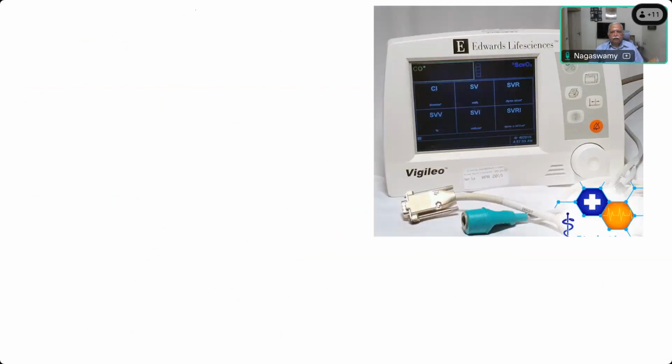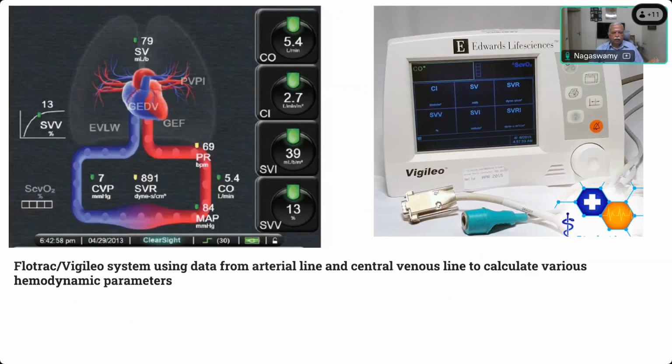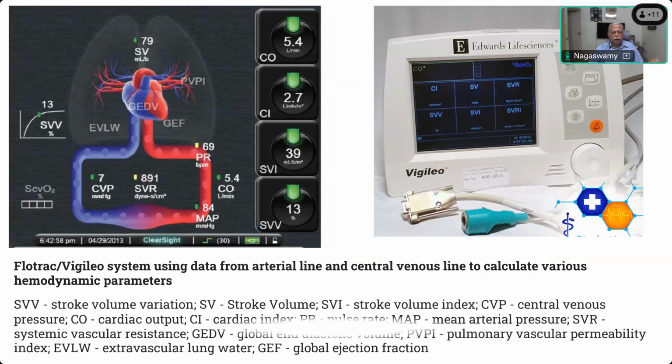Now, this is the Edwards Lifesciences Vigileo monitor, which some of you would have had a chance to see. This is another version of FloTrac monitor. So, the FloTrac Vigileo system uses data from both arterial line and central venous line to calculate the various hemodynamic parameters. And on the left side, you find some short forms as well as on the right side. The expansion for SVV is stroke volume variation, SV is stroke volume, SVI is the stroke volume index, and these two are global ejection fraction and global end diastolic volume. So, it measures the entire functional status of the heart and also extravascular lung water, so that it can anticipate the presence of fluid overload and edema earlier before it can happen.